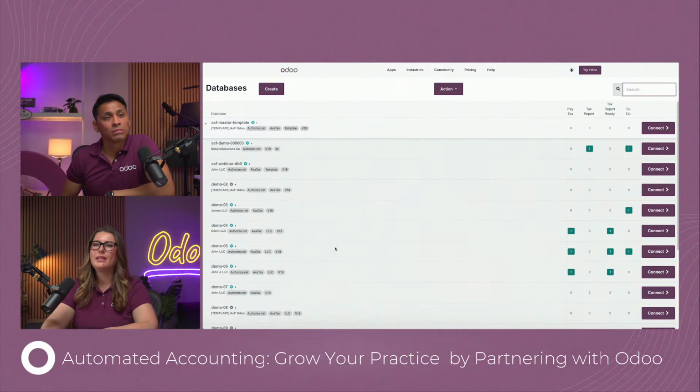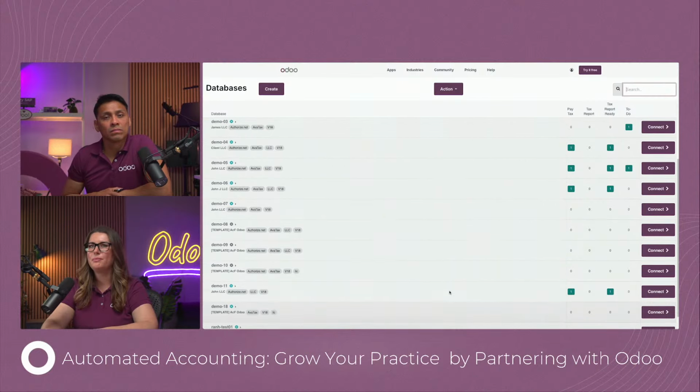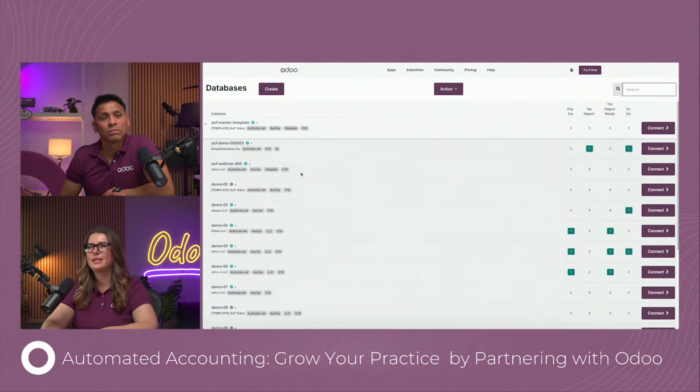All right, and one important thing to mention, because it's a new database, when we connect to that database, it will require an activation. So you need to make sure you receive an email and activate the database. But for demo purposes, we already have activated a demo database that we will use for today's workflows. So let's connect to that database.